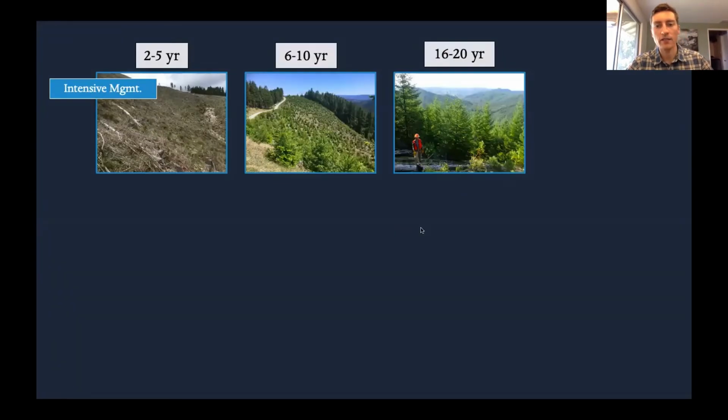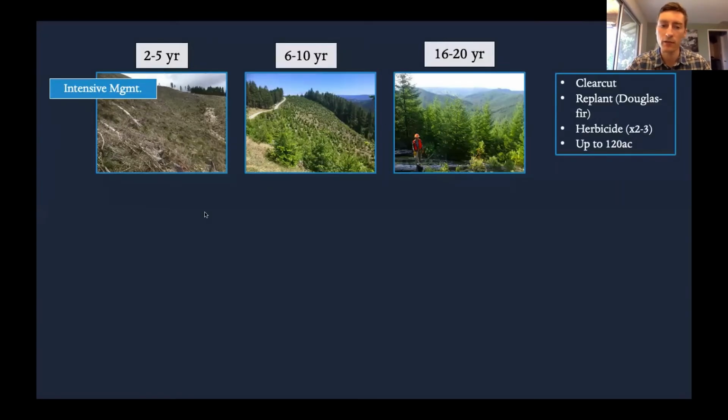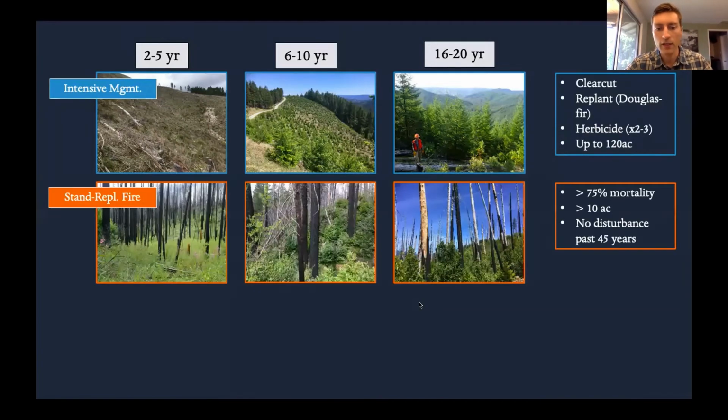And so this gives us a really nice chronosequence following intensive management from 2 to 20 years. These are clear cuts replanted with Douglas fir, herbicided multiple times, very similar to what Matt Betts was describing as this moderate treatment in the Oregon Coast Range earlier this morning. Our stand replacing wildfire sites have at least 75%, usually much greater mortality. They're at least 10 acres and have no disturbance in the last 45 years before fire, to try to match as close as we can that rotation age for the intensively managed plantations. And these are all within the same Douglas fir forest type to try to keep things as apples to apples as possible.